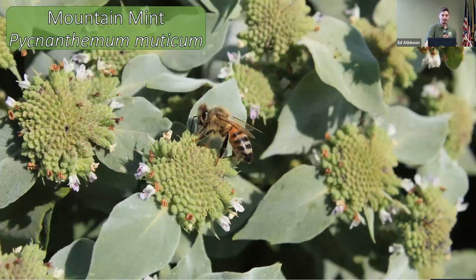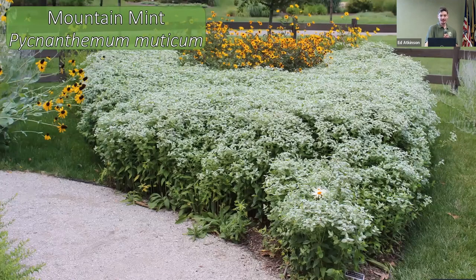Mountain mint. Give it space and be ready to deal with it. But oh my God, I've seen nursery pictures where they get a picture of the bloom without anything on it, and it's like, how did you do that? How did you find a moment where this thing wasn't covered? It's one of those plants that you walk by when it's in bloom and it is buzzing. You can hear it.